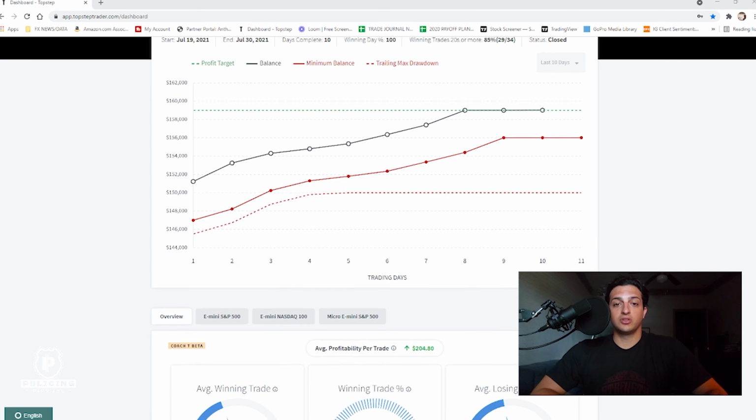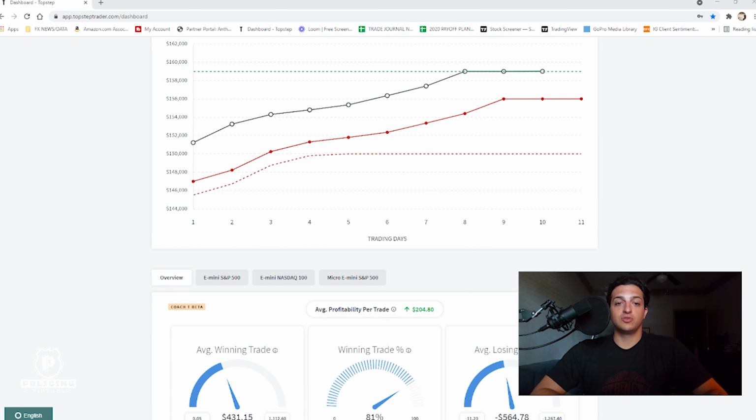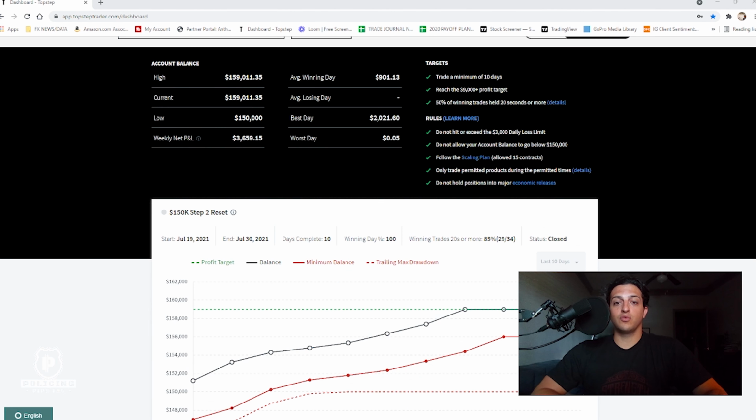As you can see, the rules also state that you need to trade a minimum of 10 days, reach the $9,000 profit target, and 50% of your trades need to be held for longer than 20 seconds. They want to see that you're not just scalping quick all the time. You want to have a plan and be sticking to it, and that's what I like to do. You've got all these rules down here. Do not exceed that loss limit. Same thing here. Don't let your account balance go below $150,000.